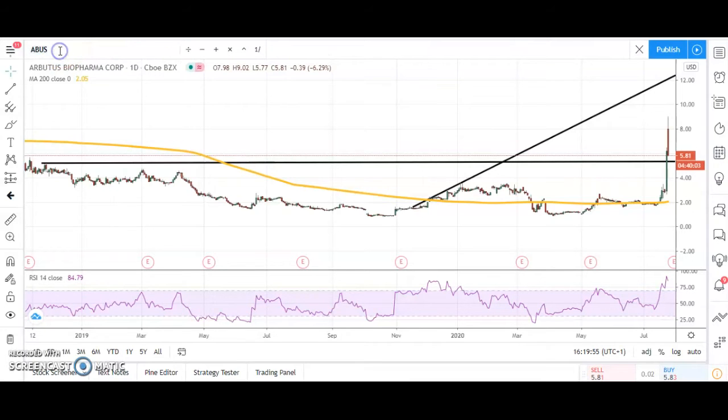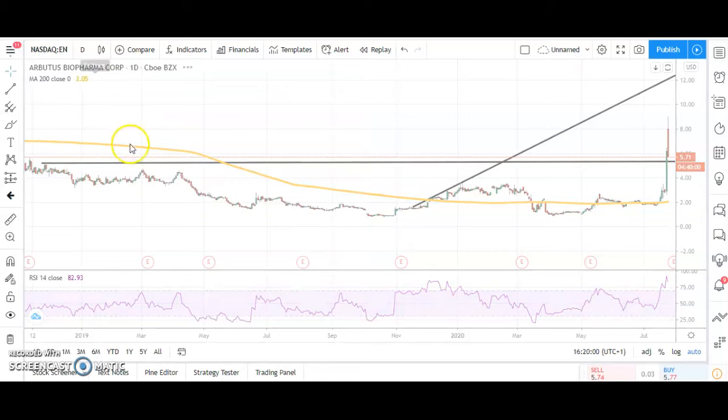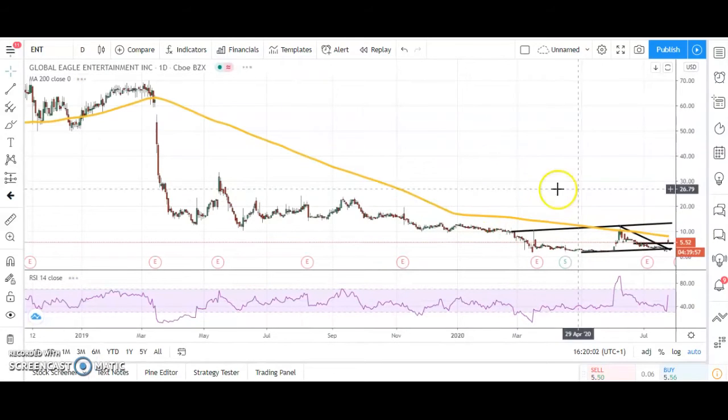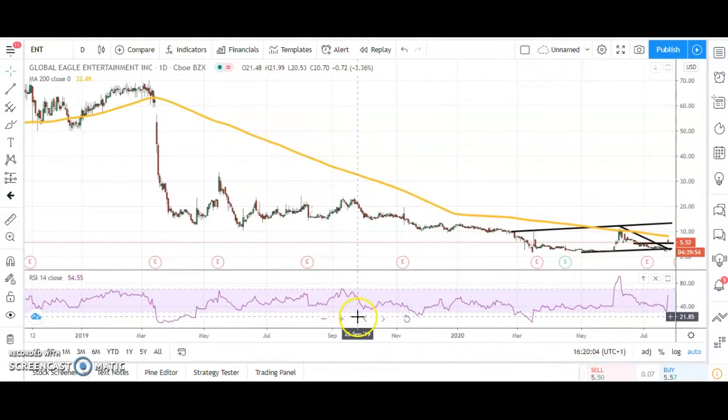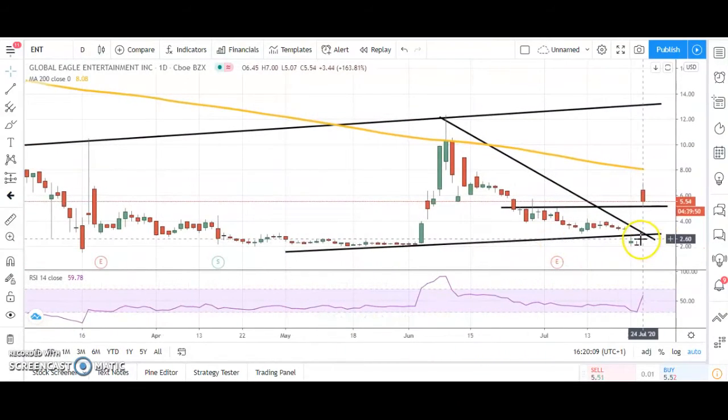One of the big percentage movers of the day is the next stock, Global Eagle Entertainment. Here we've got a situation where we've gapped higher, as these situations often do, off a bear trap, a bear trap gap reversal. In fact, it's an island reversal with a gap down and then the gap higher today.